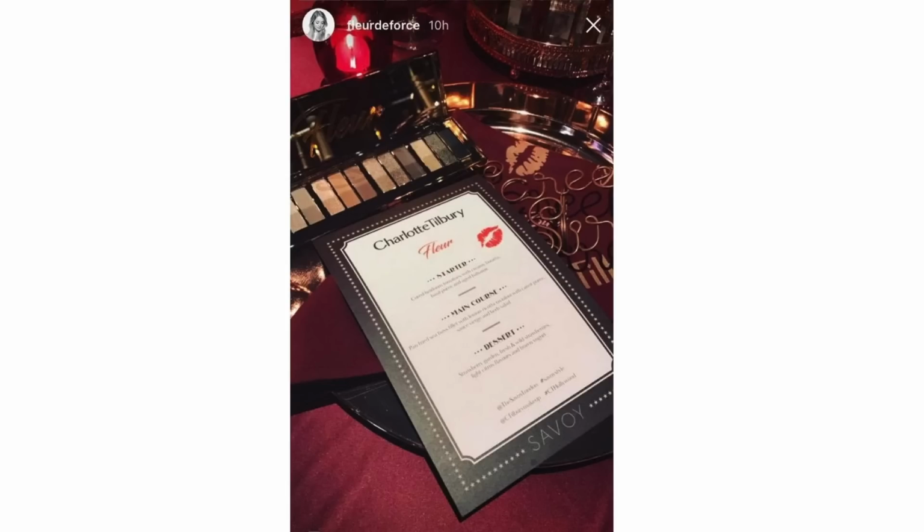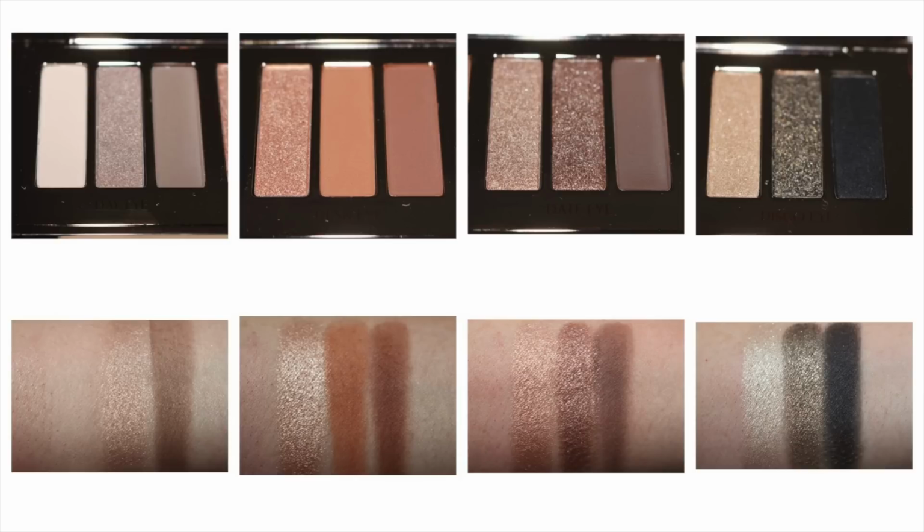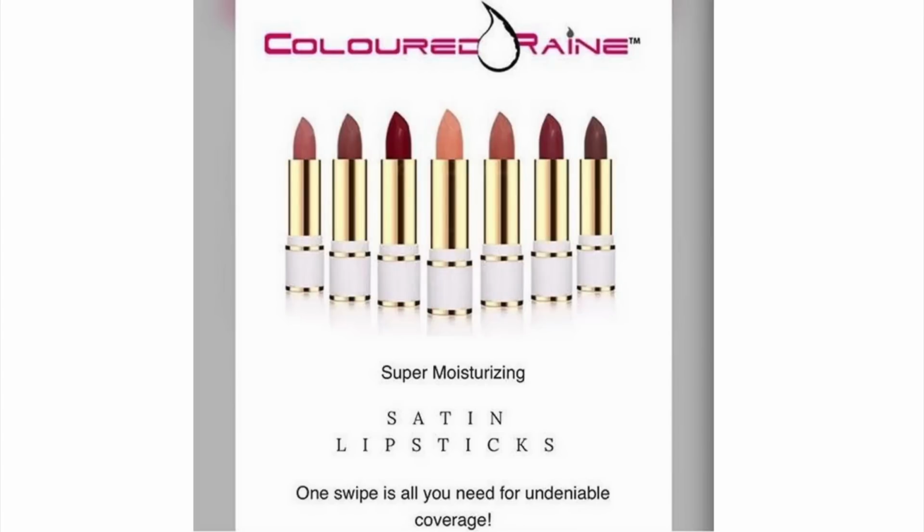So this is their Christmas collection. Like last year they went crazy with Christmas. They had baubles, they had advent calendars. I expect there will be more coming in the collection, but they usually do an advent calendar. But it's just a nude palette, a nice selection of cools, neutrals, warms. That's it. Exciting stuff. Coloured Raine, they're bringing back their satin lipsticks, and apparently these were out in 2013 and they're making a comeback.